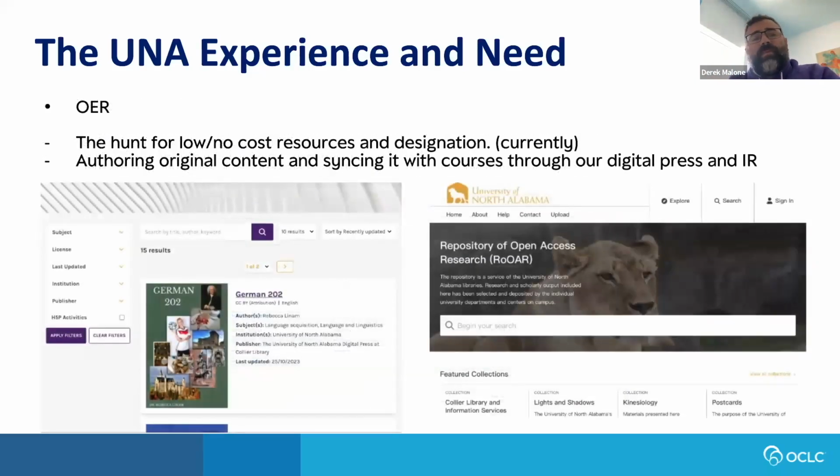Like I said, we encourage faculty to adopt OER. We've encouraged them to author OER materials, and then also to upload into our institutional repository. The image you're viewing on your left is the North Alabama Digital Press at Collier Library. That is our OER warehouse. We have, as of today, 15 published textbooks in the last 18 months by our faculty. That will grow. We actually have some more in production, but through reading lists we're able to link to this material, and we like to be able to link.